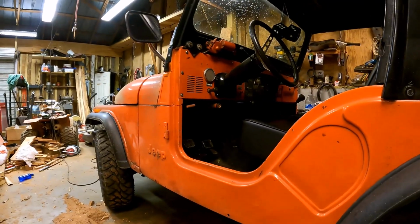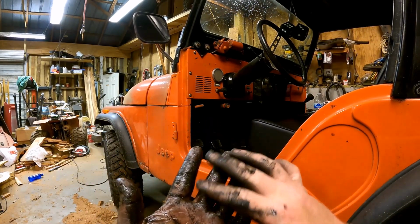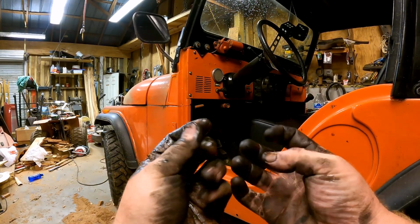Jeep sickness. Yeah, buddy, look at that. Look at this. This is how I keep my hands nice and soft. Yeah.